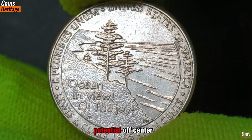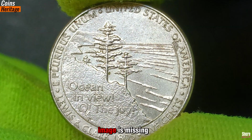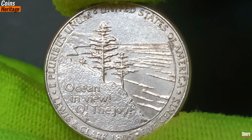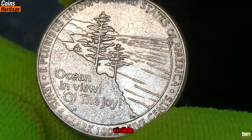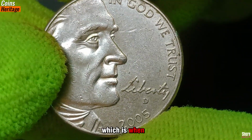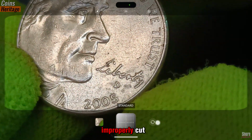There are also potential off-center strikes, where the design is shifted toward one edge of the coin and part of the image is missing. These are usually very obvious and can be quite valuable. Some off-center nickels can sell for $50 to several $100s, especially if the date and mint mark are still visible. Another type of error to keep an eye out for is a clipped planchet, which is when the coin is missing a small curved chunk from the edge because the blank metal disc was improperly cut.